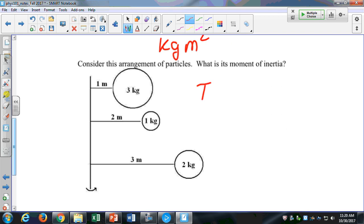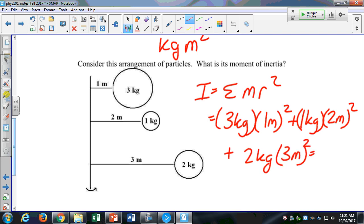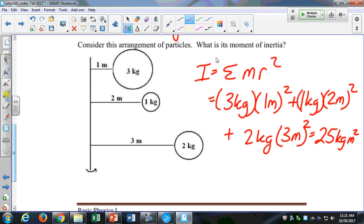I would say I is equal to the sum of mr squared, and that's equal to 3 kilograms times 1 meter squared, plus 1 kilogram times 2 meters squared, plus 2 kilograms times 3 meters squared. And so my moment of inertia here is 3 plus 4 plus 18, which is 25 kilogram meters squared. Okay? So that is my moment of inertia.